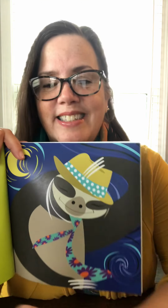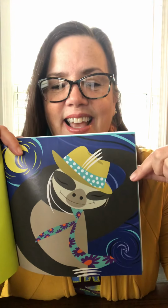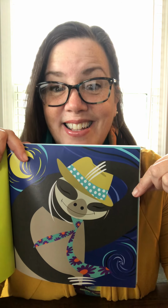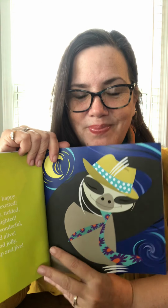Sometimes, how do you think he feels here? Can you look at his mouth and his eyes and guess how he's feeling? He looks like he feels pretty happy in this picture, doesn't he? Sometimes I feel happy and my body is excited. I'm jolly and bubbly and tickled, frisky and delighted, silly, sparkly, wonderful, ecstatic and alive, jubilant and jolly, like I'm ready to jump and jive.